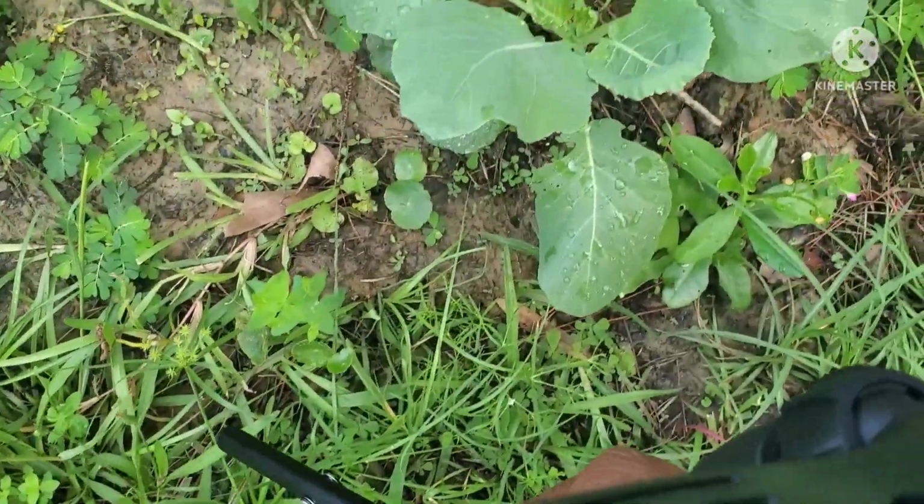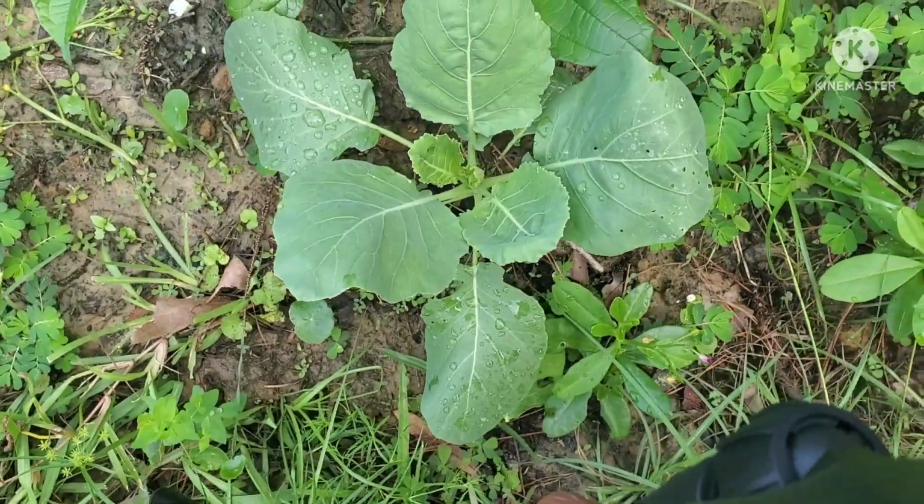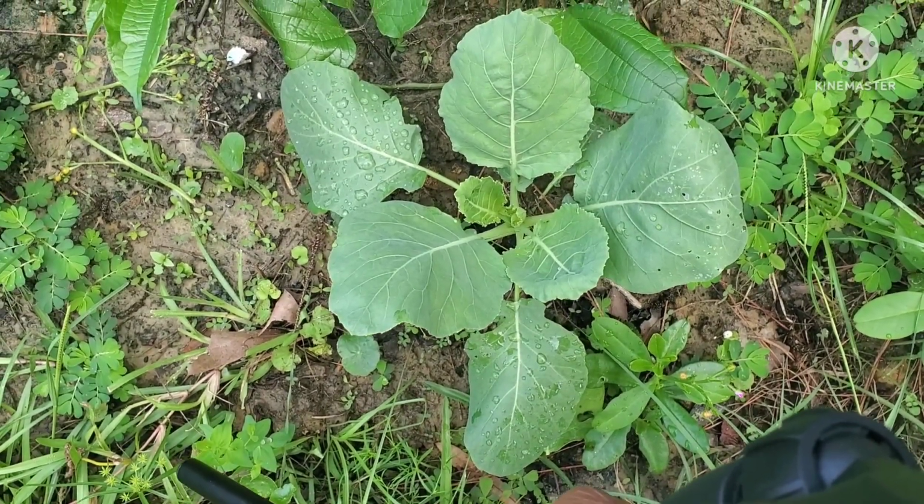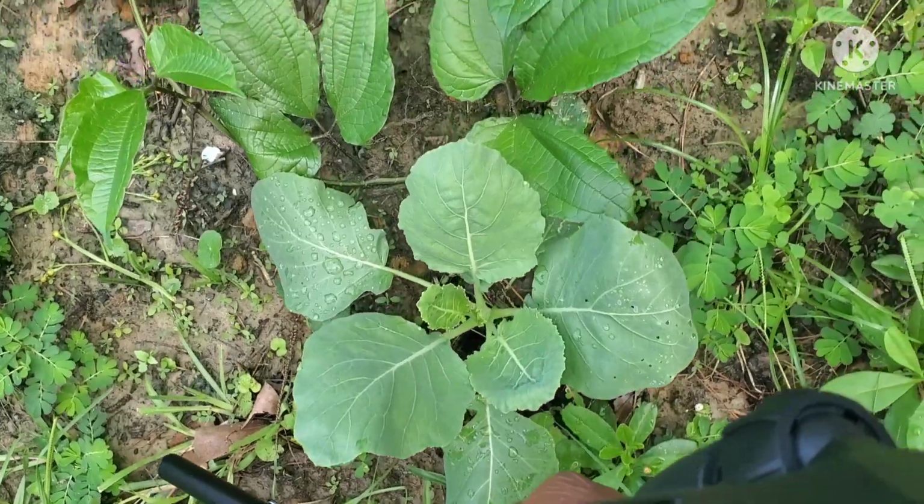I have some collard greens. I've planted a lot of collard greens this year, and I love collard greens. So let me know in the comment section if you love collard greens like me.